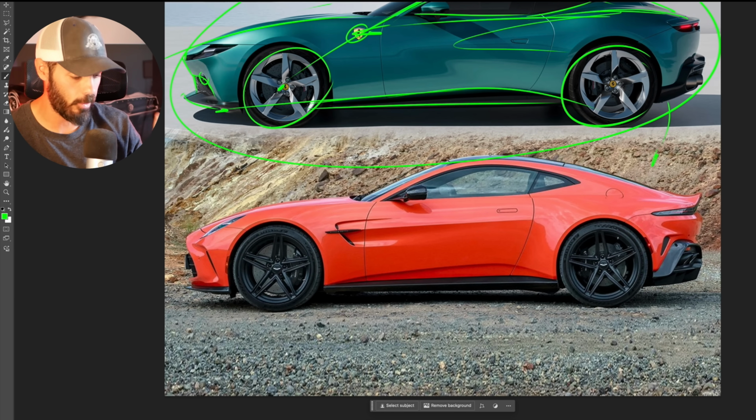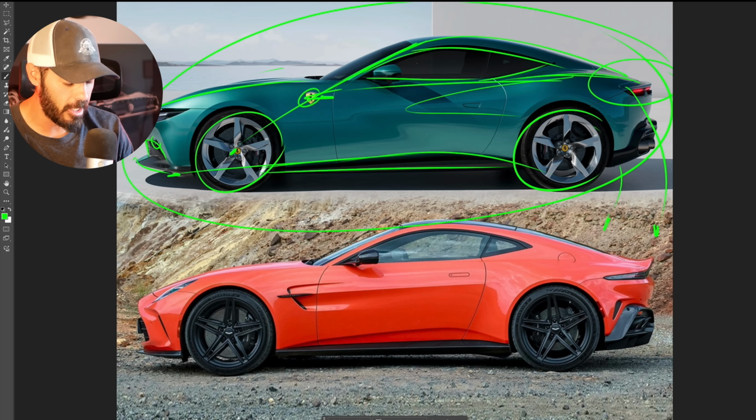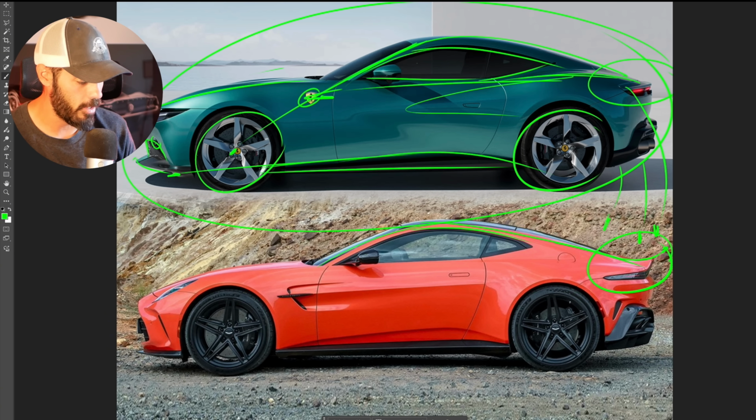This is perfection when it comes to side view design, because compare this to the Roma, the biggest change is happening back here in the rear end. This ducktail design that we have for the Vantage is by far one of my favorite features for any car design in production in 2025. This ducktail right here looking beautiful.